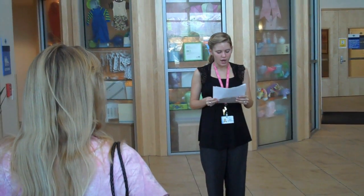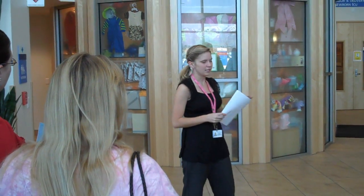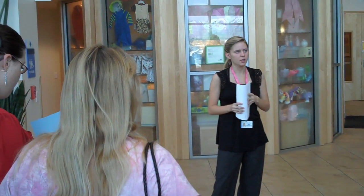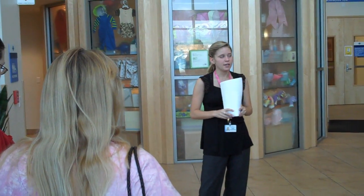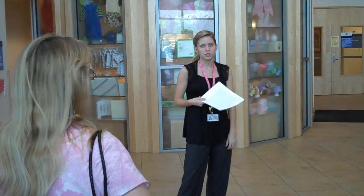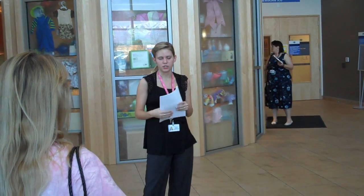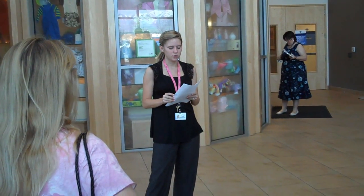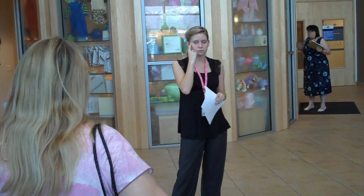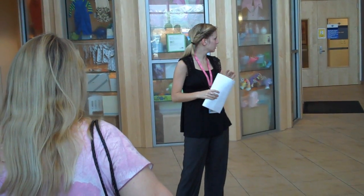And then this is our gift shop right here, and it's open Monday through Friday, 9 to 8, and then Saturday, 9 to 5. We have a lot of cute stuff in there. If you guys haven't pre-registered yet, this is where you can pre-register, at patient registration. And we do encourage you to, because it makes things go a lot more smoothly once you come in. But you can also do it over the phone, and it's on your sheet on the very top.